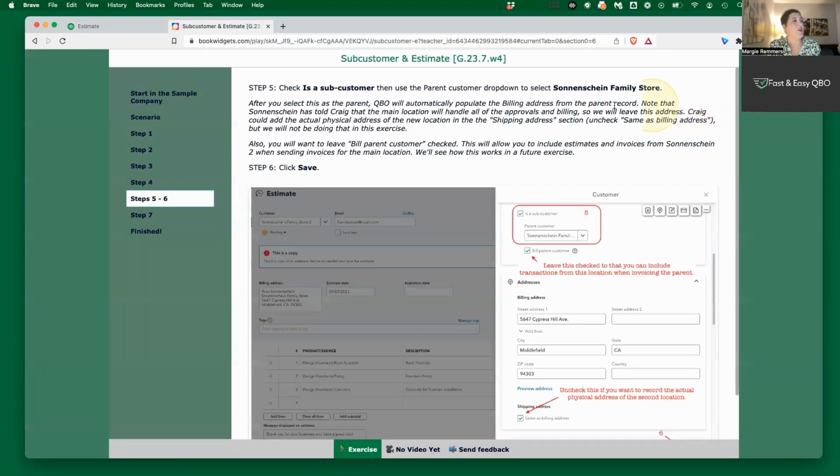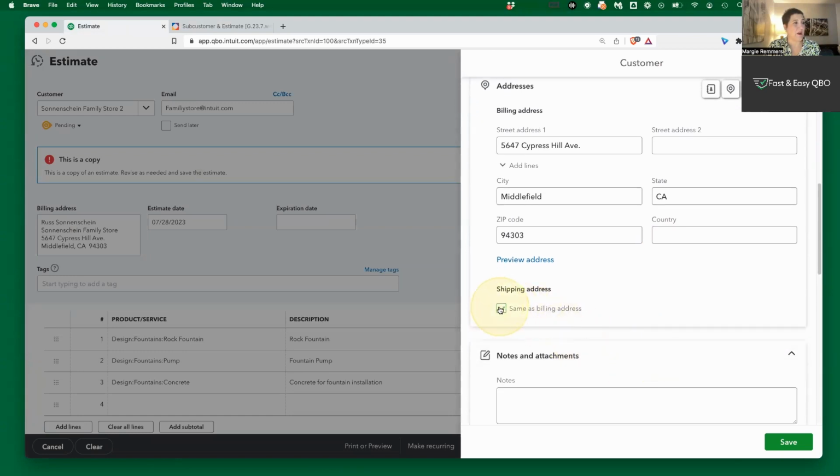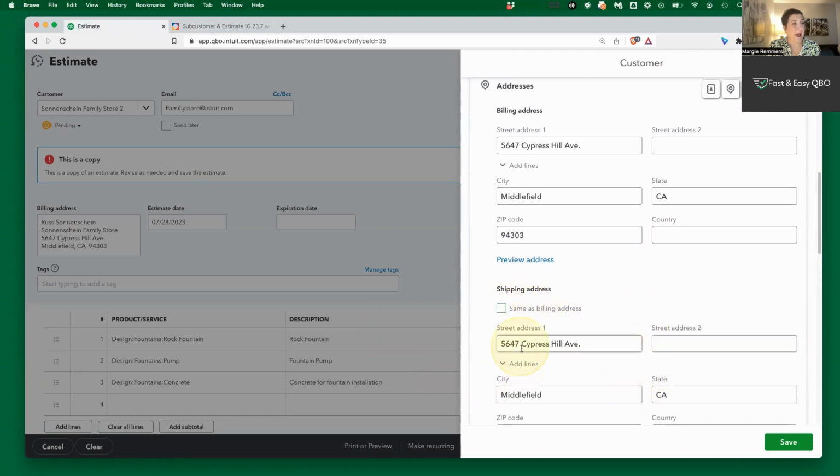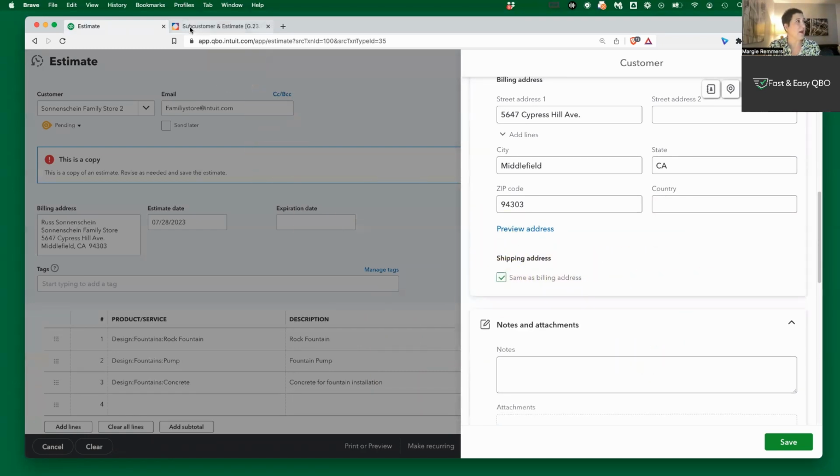Okay. Note that Sun and Shine has told Craig that the main location will handle all of the approvals and billing. So we're going to leave this address. Craig could add the actual physical address of the new location in the shipping address section, right? So you would uncheck the same as billing address. So you would uncheck that and you could add the actual physical Sun and Shine location if we wanted to. Okay, right there.